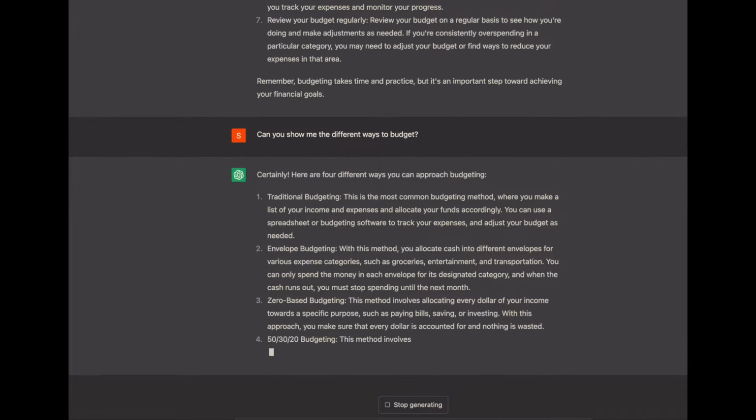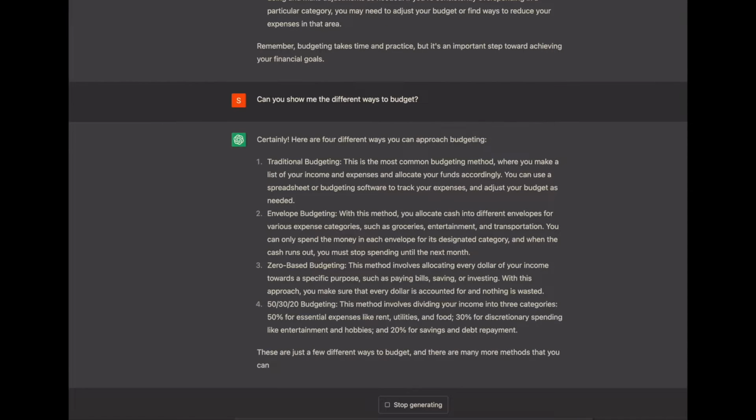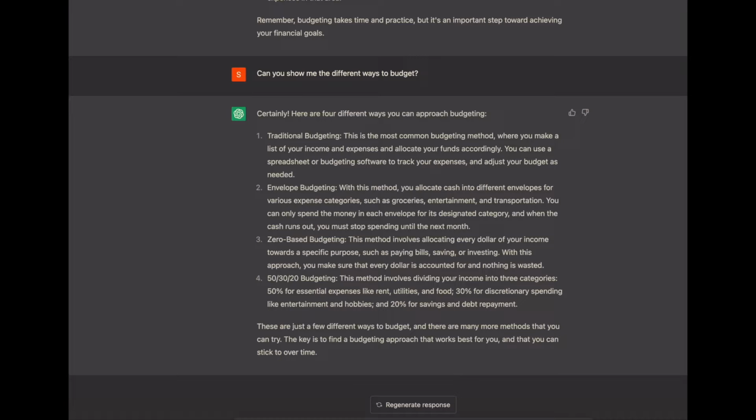So in this case, what we're going to ask it now is, can you provide me the different ways to budget? Yes, there are many different ways to budget depending on your accountability needs. So you might not have been successful at budgeting because you were doing the incorrect budget method for your specific personal needs. So take a look at this list, which includes traditional budgeting, envelope budgeting, zero-based budgeting, as well as a 50-30-20 budgeting method. See if any of these work for you. Try one of them, and then if that doesn't work, try the next one and see what works best.